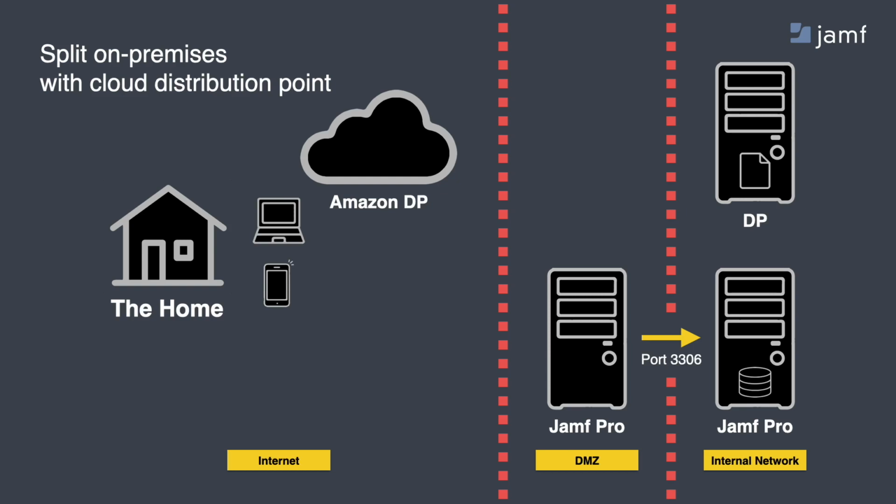Two reasons. The first is to reduce internet traffic back to your company network. Remember, packages can be very large, and pushing large packages to all your Macs may overwhelm your distribution point or your internet bandwidth. And two, cloud services can distribute your files across their network, allowing devices to receive packages and ebooks from a server that's closest to them.